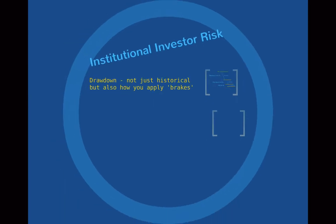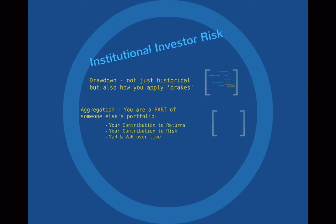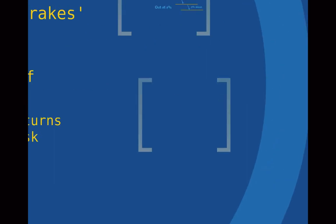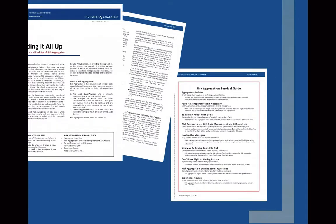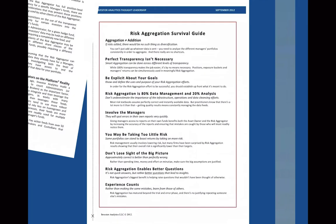Importantly, CTAs need to understand that the institutional investor views your portfolio as a part of their portfolio. They evaluate potential investments based on your contributions to their returns, your contributions to their risk, and VAR over time. Last year, Investor Analytics published a white paper on risk aggregation, including our survival guide for institutional investors and how they should think about risk of the individual managers that they invest in.